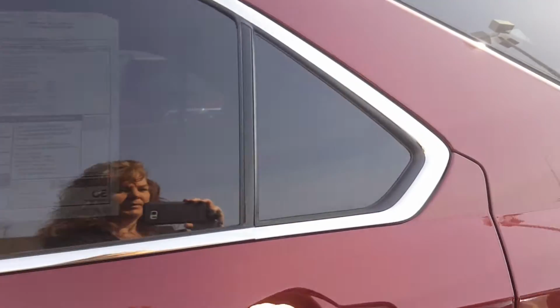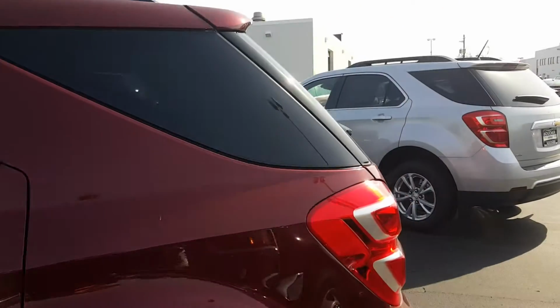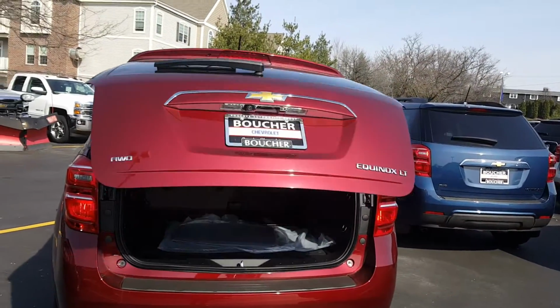Sunroof. Very nice space in the back. Power liftgate.